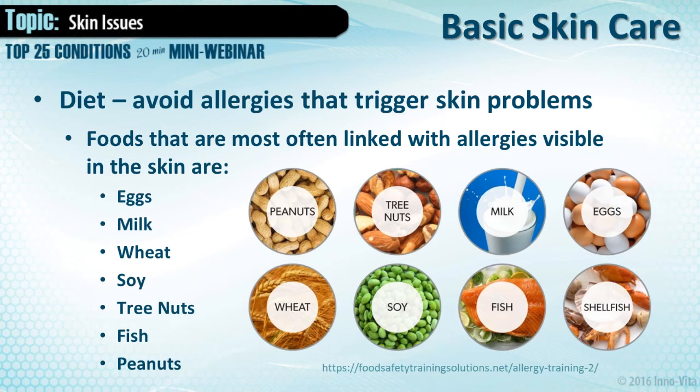So as we're thinking about basic skincare, diets to avoid, like things that are allergy creators that trigger skin problems. Foods that are most often linked with allergies visible to the skin would be like peanuts or tree nuts, milk, eggs, wheat, soy, fish, shellfish. These are things that can create more skin allergens.